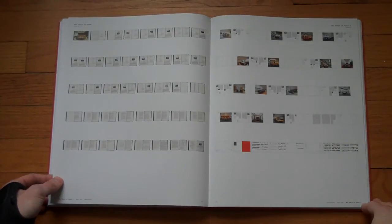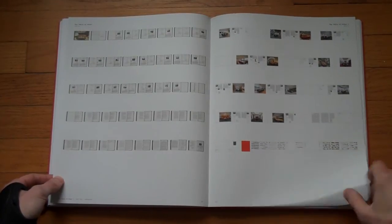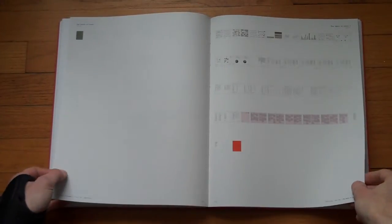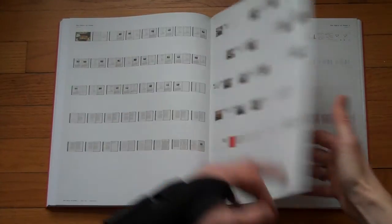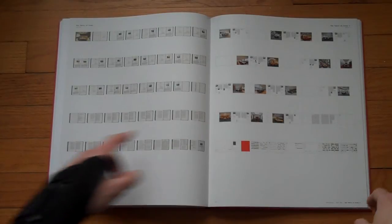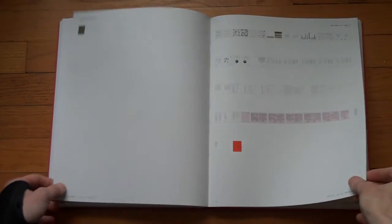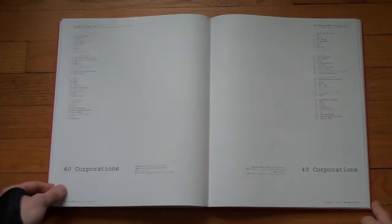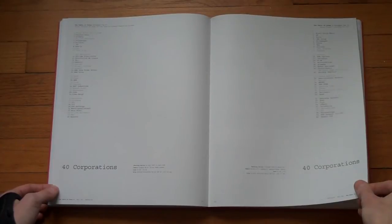So then, I suppose, I don't know where we are now, who knows. Well, this is probably where we are now, that page. Is that right? Let's see that on the next page. It is right. See that? And this page is that page. So if you get a loupe out, you can play this game infinitely. I'm just kidding, you can't do that. And then you get all kinds of information about these 40 corporations.